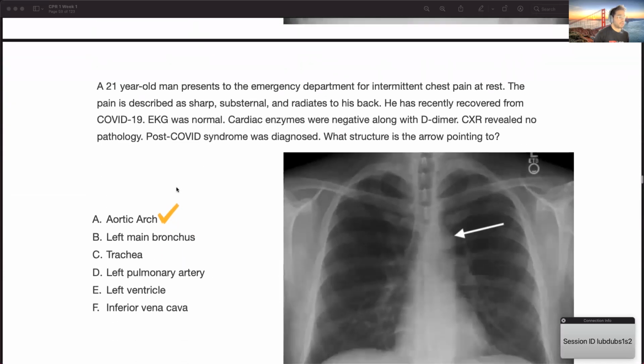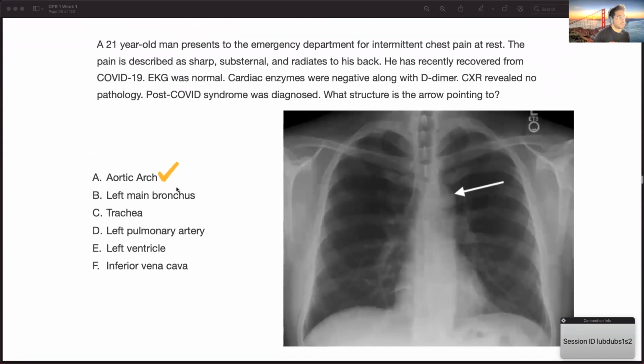So how can you tell the difference between an AP versus PA view? In an AP view, you're going to see the shoulder blades sticking out on the sides. Versus the PA view, the posterior view, you're going to see... where did I get that swapped?